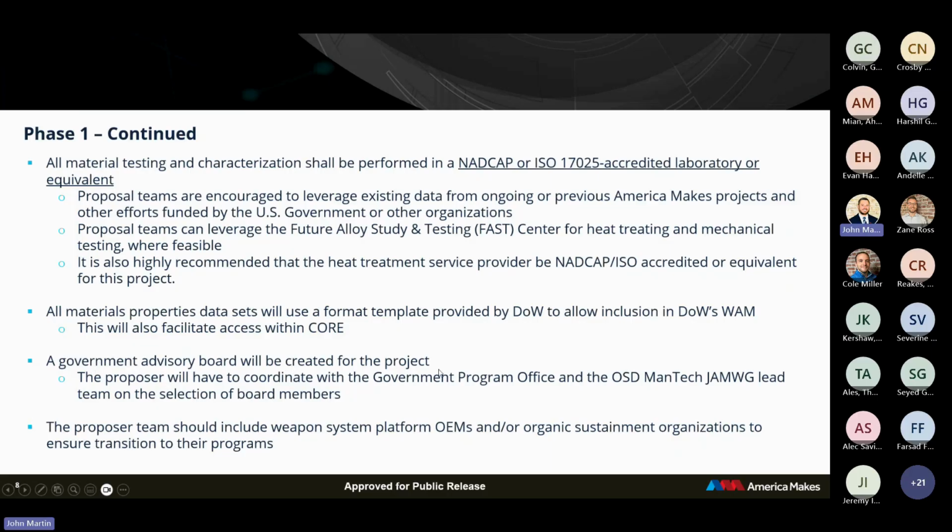So a government advisory board will be created for the project. This is the one I was just discussing a little bit ago. That's going to coordinate with the government program office and then the JAMWIG team under OSD ManTech, and that's going to select the members of the advisory board. The advisory board is not going to work with the project team, but they will definitely be overseeing it. The project team will have to actively get the input of the government advisory board.